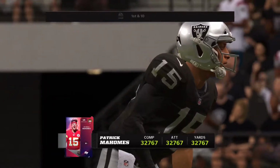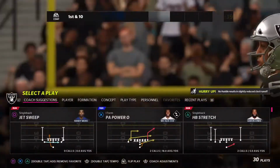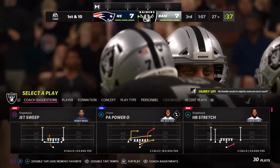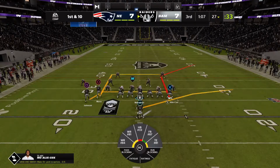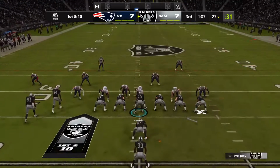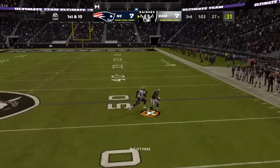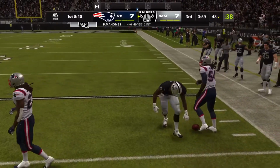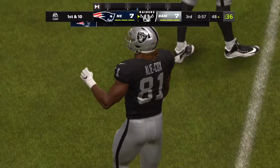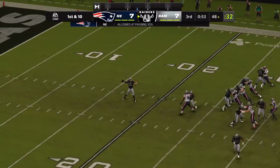Here's Las Vegas ready to take the field. Their defense has done the job. Now it's the offense's turn as they've got it 1st and 10. Now Mahomes to try again after the pick 6. Finds his big tight end, Mo Alie-Cox. And they work this well upfield across the 45. The end result, 21 yards.